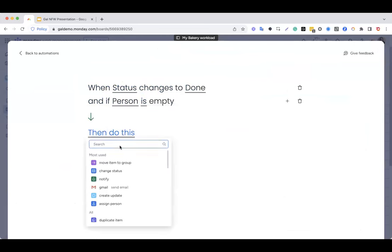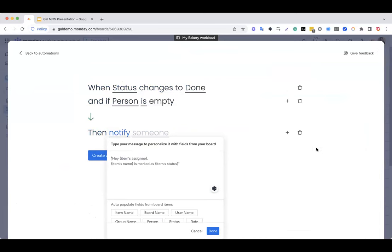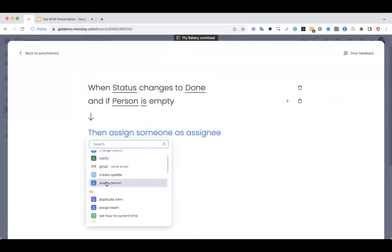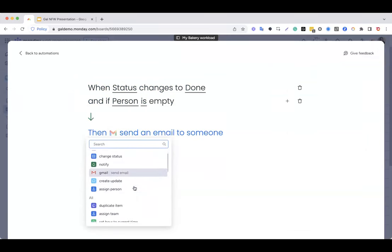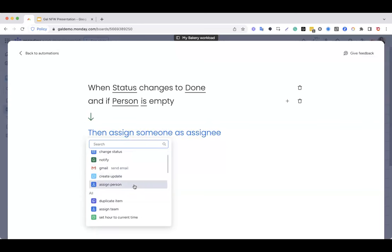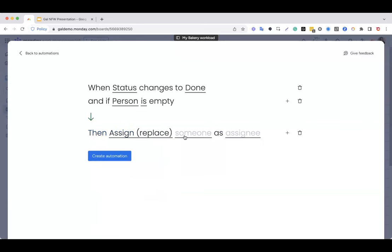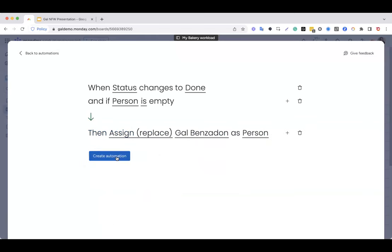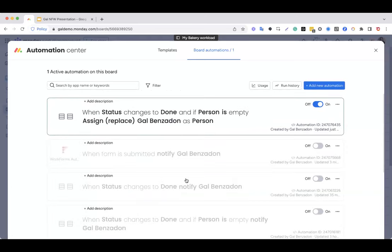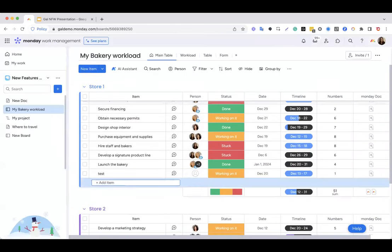Then let's say, for example, we want to do notify someone. You can also check with our automations. We have many options that will be helpful for you, as well as if you want to send an email, if you want to create an update, or you want to assign a person. In this case, we can do assign a person, for example, since our person will be empty. So I'm going to assign myself. So when status changes to done. And then let's test this. Test 2.